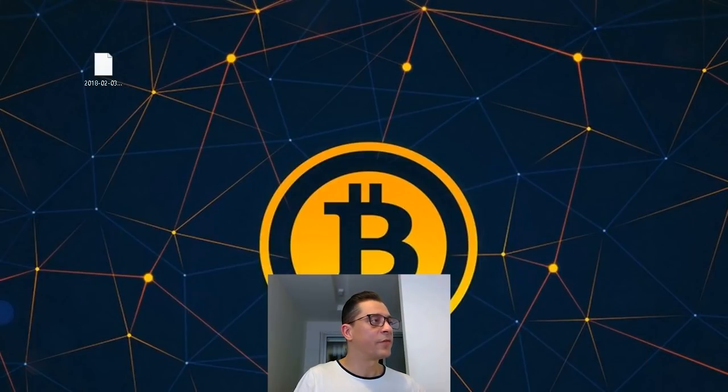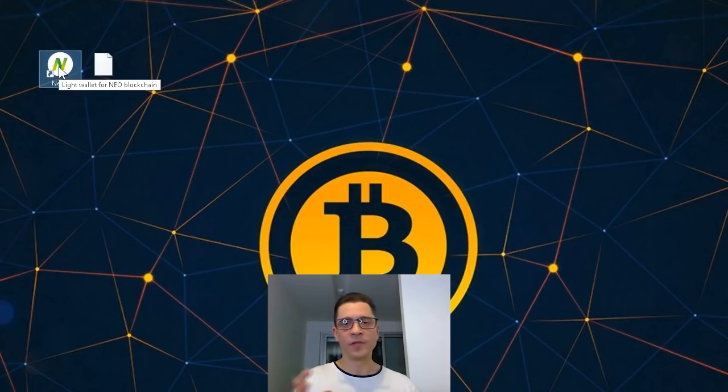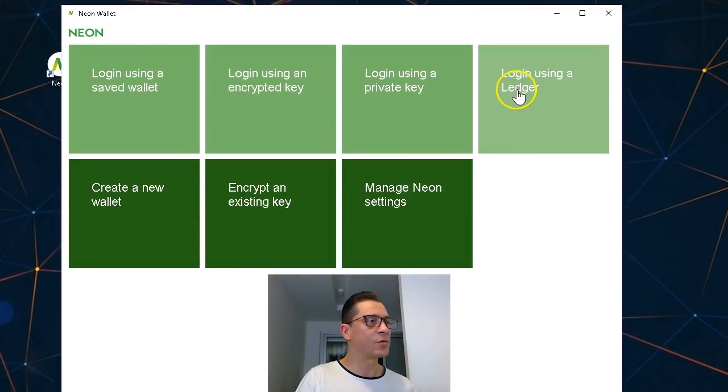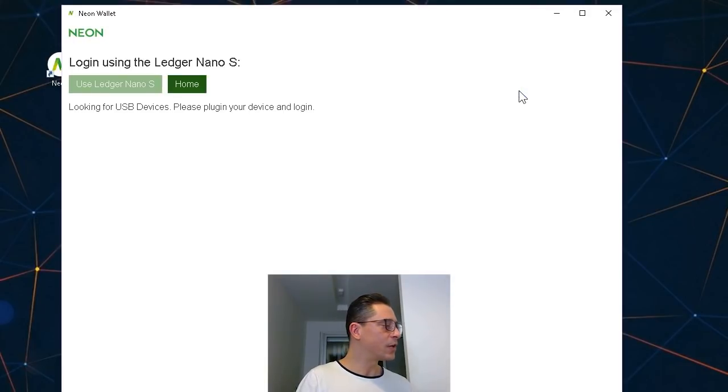Now, if I haven't created a wallet, and now it's going to be the first one that I'm creating, and I want to synchronize it with the Ledger, let's go and do that. I'm opening the application again. This time I'm going to log in using Ledger Nano S. I need to grab the cable.